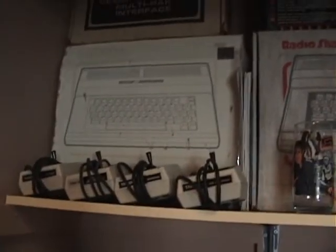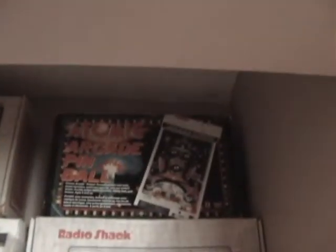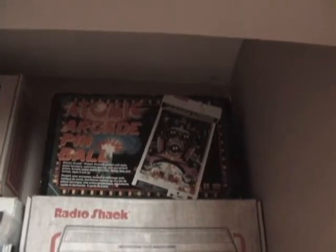And up at top we've got the boxed Coco stuff. Joysticks, that's the multi-pack interface. And the Atomic Arcade Pinball. I'd love to be able to put that out, but I don't have any room.